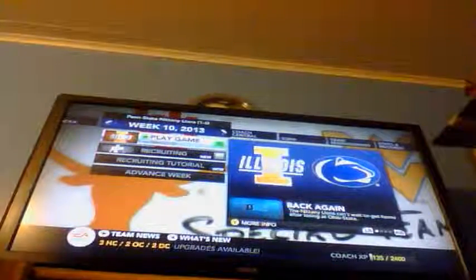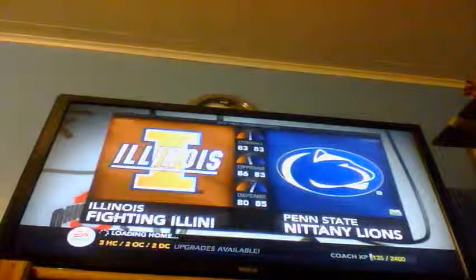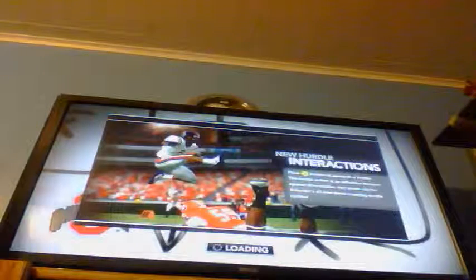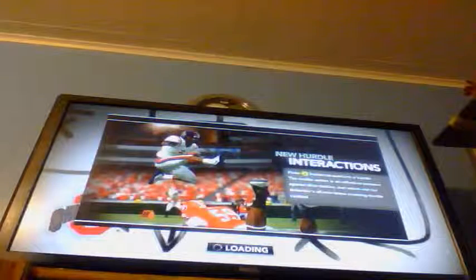What is going on, Gaming Universe Simpson 5 here with the NCAA football game that we can finally get to complete as Penn State Dynasty, as we go on to face the Fighting Illini of Illinois, who only have 2 wins.